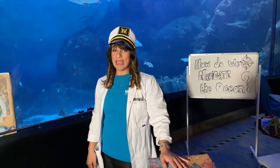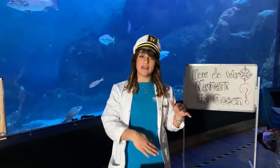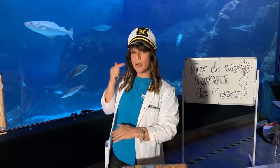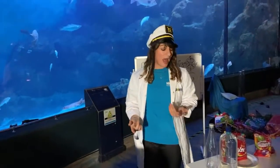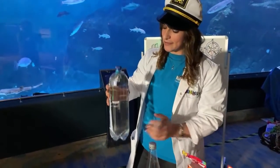Have you ever been swimming and floated at the top of the pool? Or maybe you've dived down underneath the water and felt a squeeze on your ears? That's the pressure of all the water above you pushing on your eardrums. And us divers, we use that to help us navigate in the water column. I'll help to explain it using this little model here. This is a Cartesian diver.